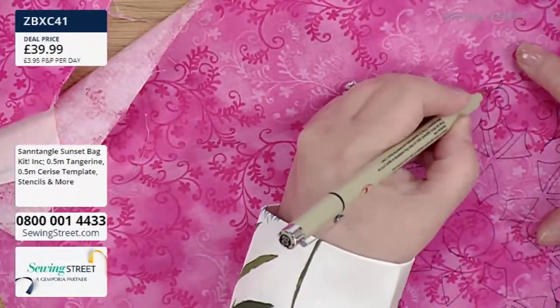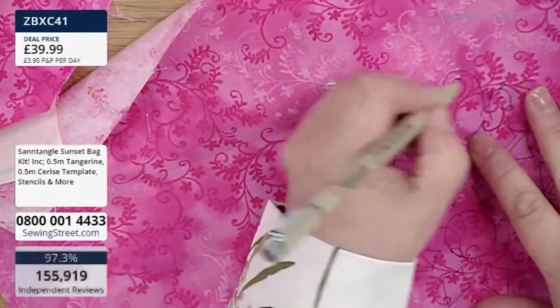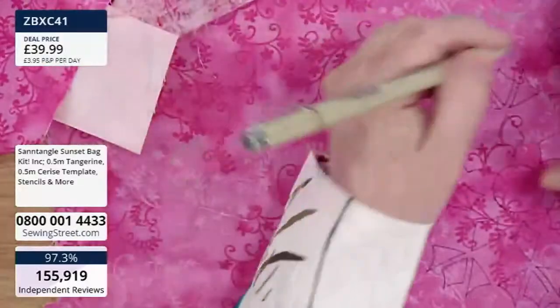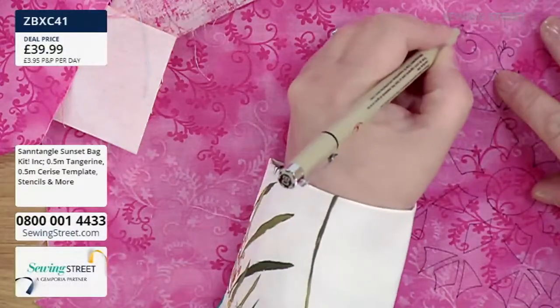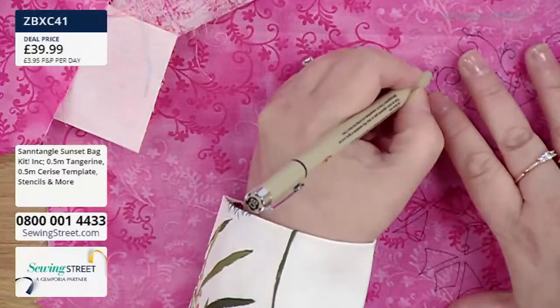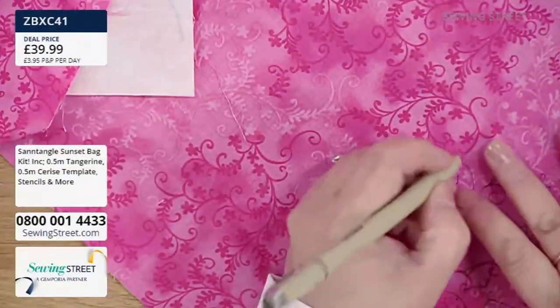Don't try and draw it, and give yourself freedom of movement. There we go. You see how it's starting to grow. You could take it across the whole of the fabric if you wanted to, or just a little bit of it. If people have got other stencils of yours, you could incorporate other stencils with it. That's it. Whatever you want to do with it.